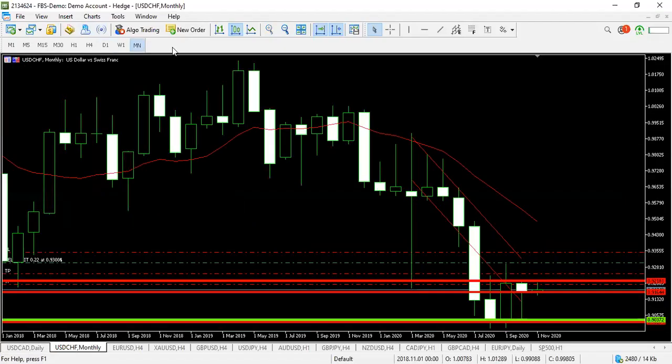The next one is the USD Swiss franc. As we can see here on the monthly time frame, we've got a hanging man. A hanging man mostly means that there's going to be an immediate sell down, or if the price breaks higher, then there's going to be a strong buy all the way to the upside. As we can see here, the price has been rejected where the hanging man ends.